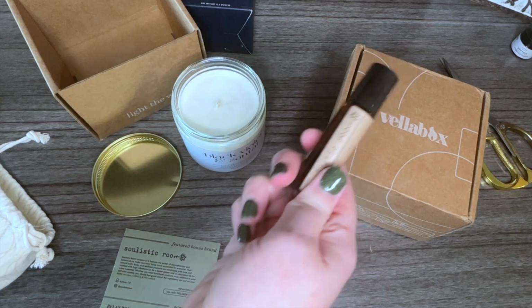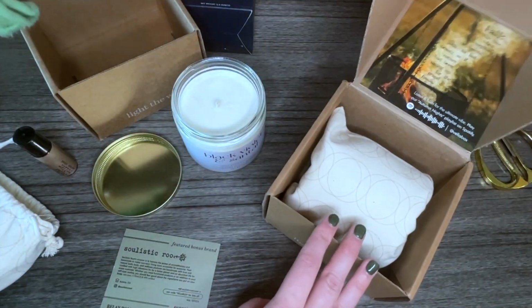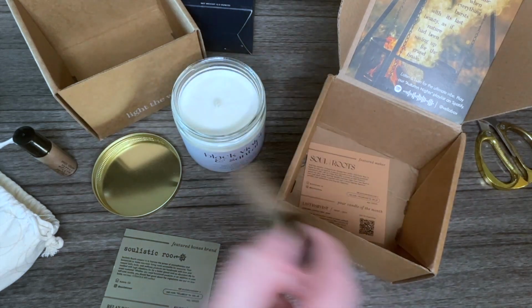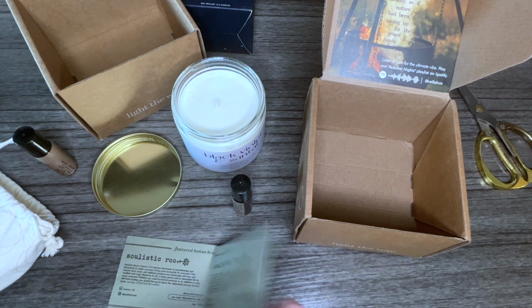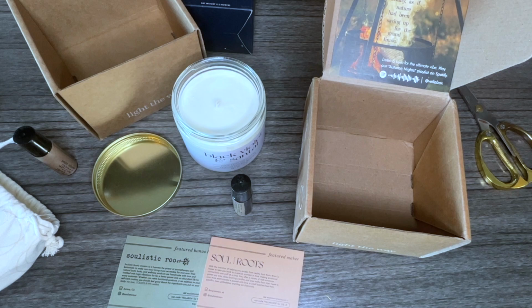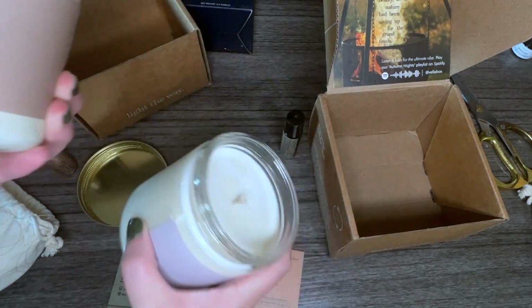Awesome! This is a $15 value. That's awesome. So now let's see what the candle is in the second box. I'm curious, is this the same? Yeah, they're both the same bonus. But in this one, let's see what the candle's different. Oh, this is different. Good. So this is from the sweet and spice category. We have here Last Harvest. Oh, so cute. I like how we have similar labels with different colors.